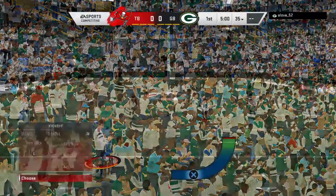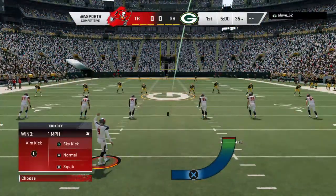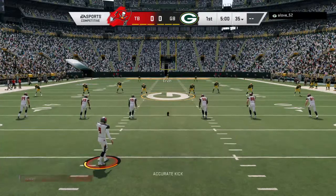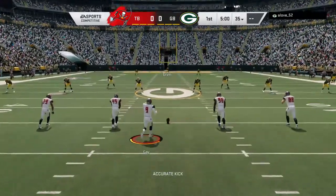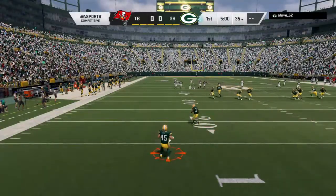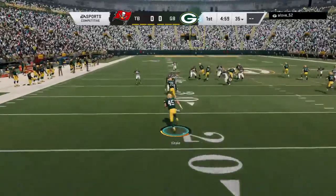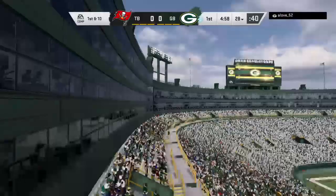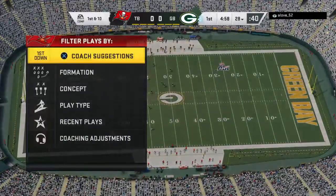To go as they get set to match up with the Tampa Bay Buccaneers. Here's the former Utah Ute, Matt Gay, to get this one started. And off we go from Lambeau. This will be taken very short. And he'll take it past the 25 and up to the 28-yard line.